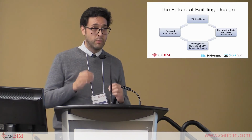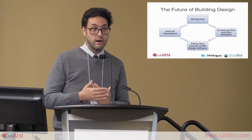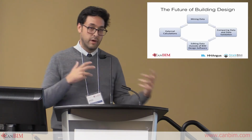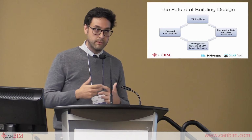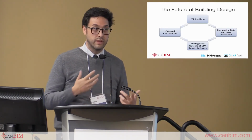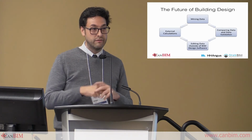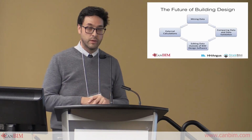But I think the important part that we really want to point out here is that the API can be used to partially or fully automate all of these processes. You can automate the process of extracting the data, automate the process of moving the data around, and we feel that you'll soon be able to automate the process of using that data and completing your designs within the Revit model. This is where we see this going, and obviously this will make our work more efficient and more reliable, which I think is a good thing. Something that all of us really want.